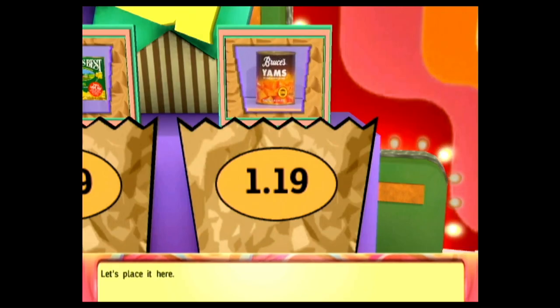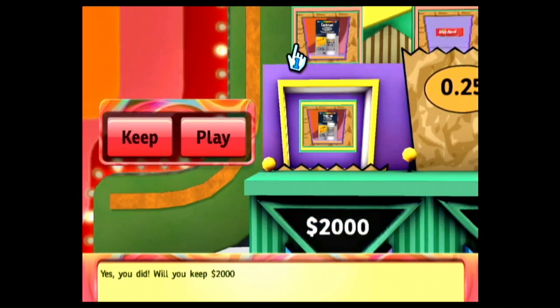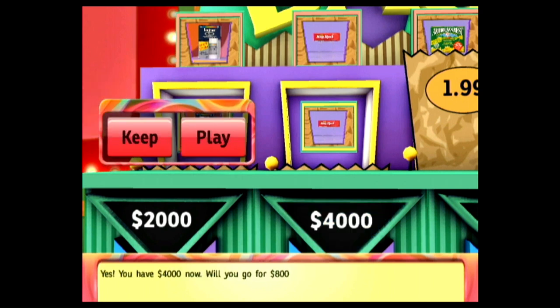Let's place it here. This is the item you picked for the first bag. Did you pick correctly? Yes, you did. Will you keep $2,000 or try your luck at $4,000? You picked this item for the second bag. Did you pick correctly? Yes, you have $4,000 now. Okay, will you go for $8,000 or stop and keep your $4,000?